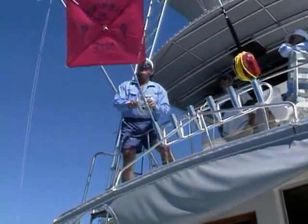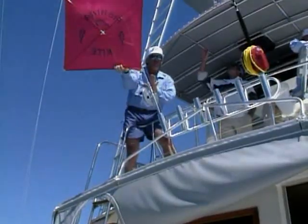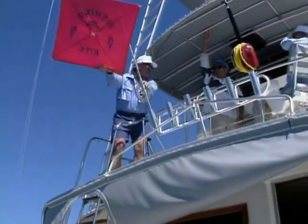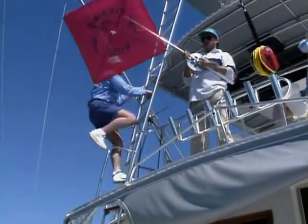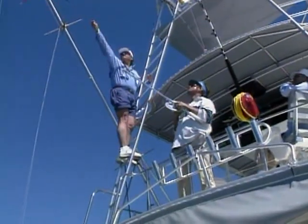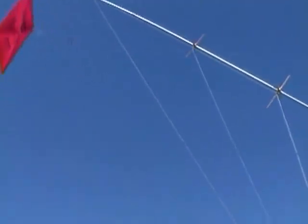All right, we're gonna deploy our kite, and this is gonna be a part of the overall spread. I want you to follow with me, and let's watch Brad as he sets a spread that can catch a multitude of species from one location. Brad, if you would hold this, I'm going to climb up top a little bit. The reason I'm climbing up a little bit, on a bridge boat, you're going to have air pockets sometimes that you'll have to clear. So you got to get up here and find some clean wind, if you will.